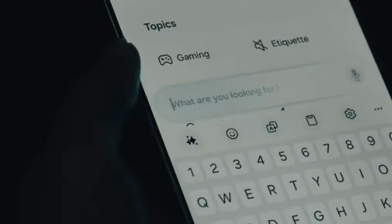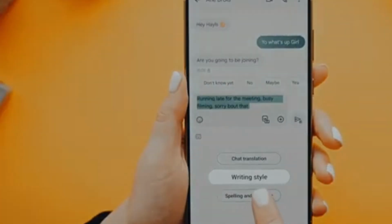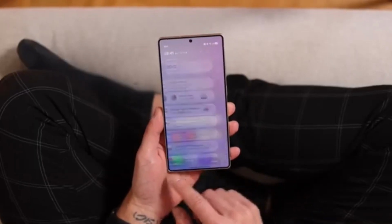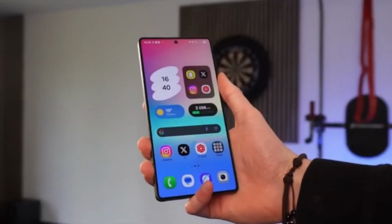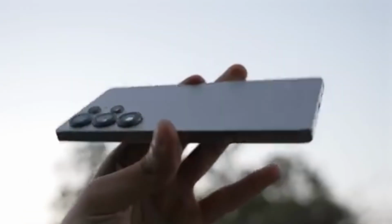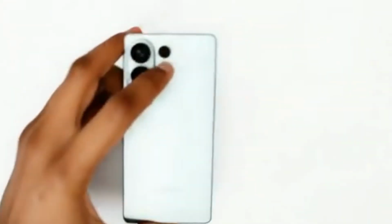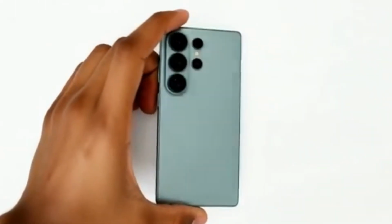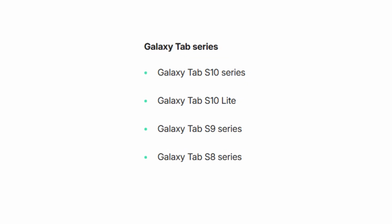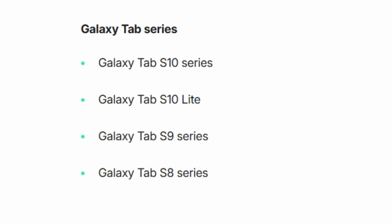Samsung also has big plans for October. The stable One UI 8 update will expand to many more devices, not just the latest flagships. Phones like the Galaxy S23 series, the Galaxy Z Fold 5, Z Flip 5, and even older models like the S22 family are included. Samsung will also update mid-range phones like the Galaxy A55, A35, and A26. Even budget models such as the A06 and A07 are on the list. Tablets like the Galaxy Tab S8 will also get the update. If Samsung really achieves this, it will be one of their biggest software rollouts ever.